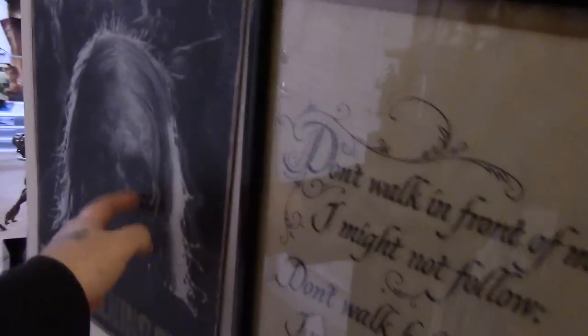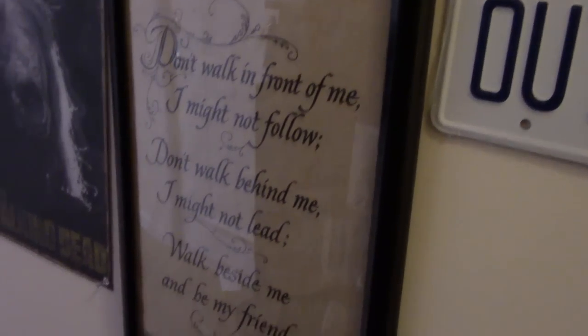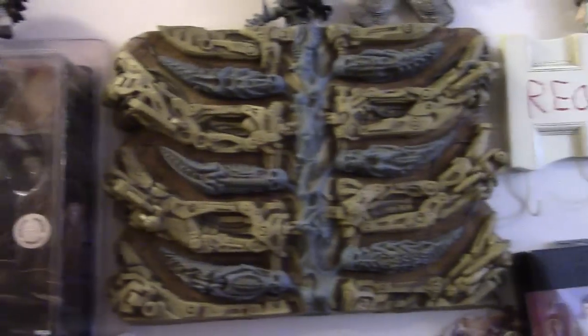I put the Tomb Raider ones up. I put that other Tomb Raider one. Here's a Vicky Vale from a Blockbuster sign, a Batman sign. That's cool, though. We have a tin for The Walking Dead. Really cool quote here, if you see that. Cheap little license plate.